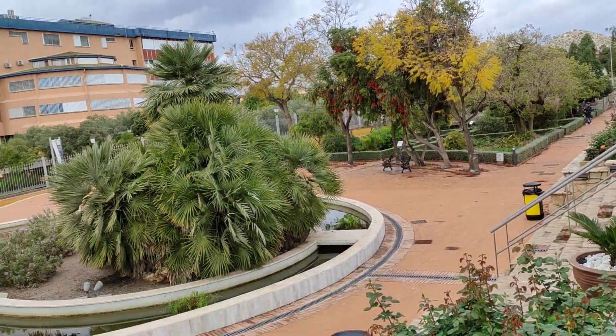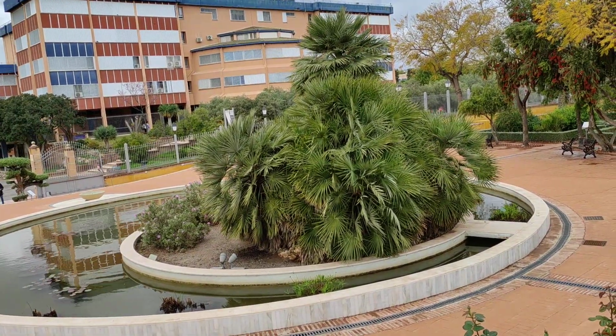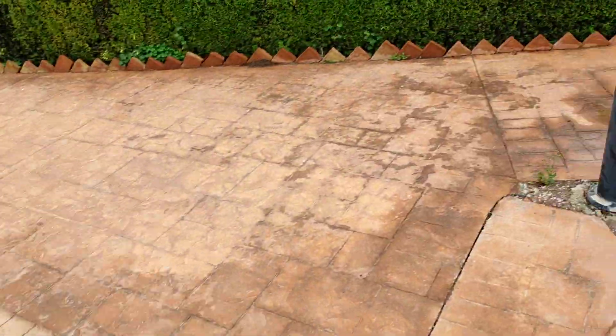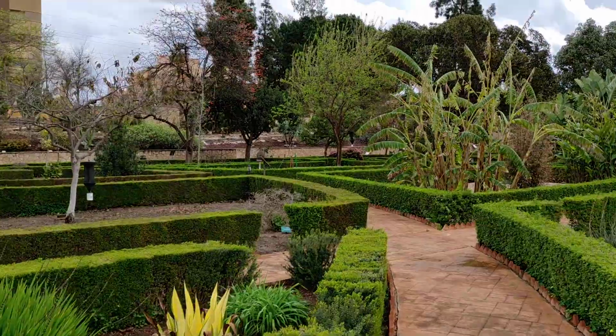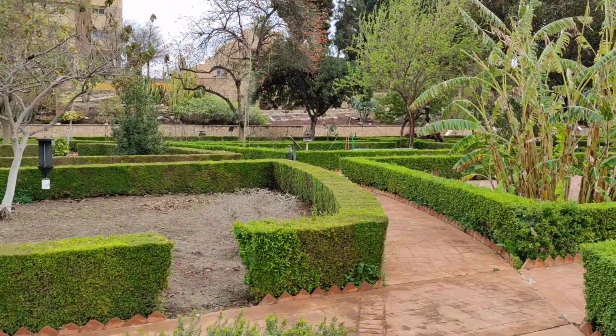Yeah, the guard is still around me, keeping a close eye. Yeah, Chamaerops humilis. The palm fruits are not the best, but they are kind of edible. Let's see what we got here. Yeah, here we have a couple more fruit trees. Folks, I hope you are staying with me because there is more interesting stuff coming.